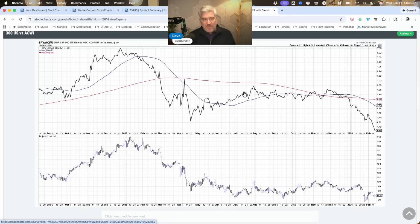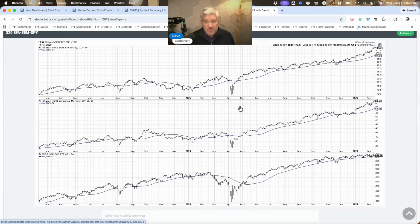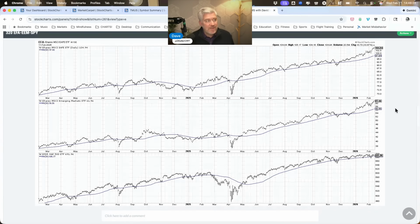So the fact that growth is underperforming in 2026 is definitely not going to help the U.S. outperform. It was tough to think about investing in Canada as a U.S.-based investor when growth was outperforming value, because that's just not a scenario where Canada is probably going to outperform. That's changing now. Crude oil prices are going up. Energy is working. Materials are working. Canada is going to be outperforming most likely in that scenario.